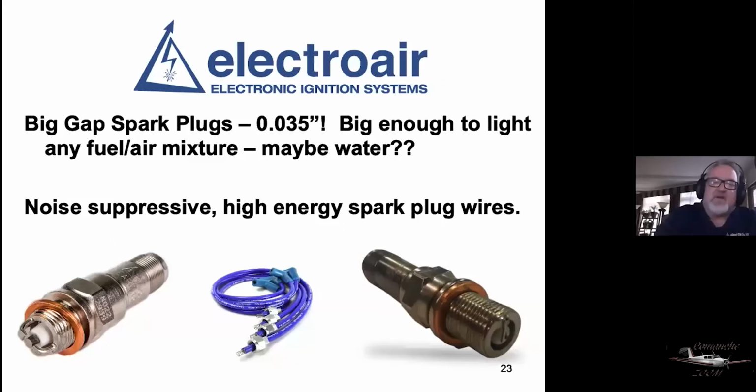It has a very, very thin stainless steel wire wrapped around it, which builds a resistance profile. Our wire in particular has a resistance of 5,700 ohms per foot, and that acts to suppress the noise coming from the high energy ignition system.